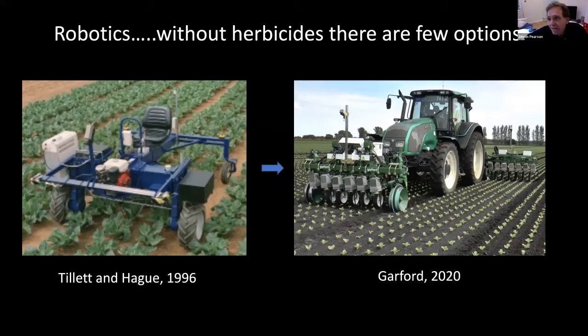Even earlier than that, I don't know if it's widely known, but Silsoe also laid out the first patent for milking robots. So these robots now are used all over the world for milking, but they were actually designed and first patented in the UK at Silsoe Research Institute. So we've got tremendous heritage in some of these technologies, which we should be proud of.